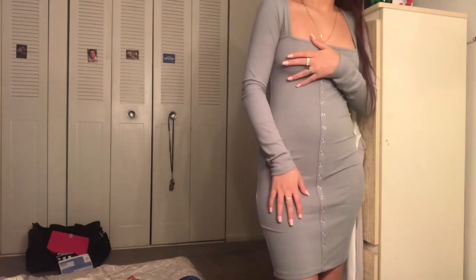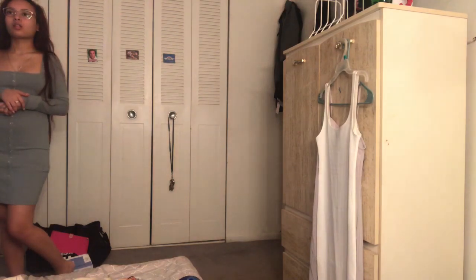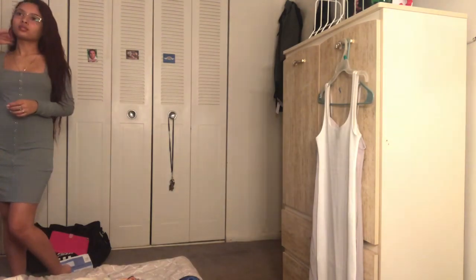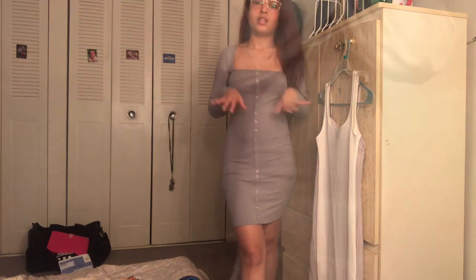I would rate this, let me see. The mirror is behind here, so that's why I keep walking back and forth. I will give this a solid 8. I'm not that in love with it. I love the color, but I don't know. Alright, y'all.